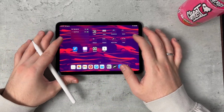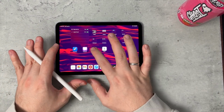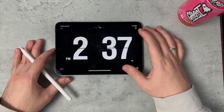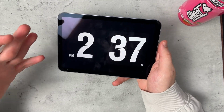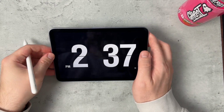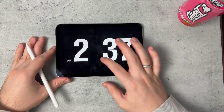This is because I am using a beta version of iPadOS. Okay, Flip Clock is actually one of those clock apps, and there's a bunch of ads in here, but let's say I just need my iPad to show me the time. There we go. It's right there, it shows me the time. I just place it on my stand and I'm all set to go, and I'll get ready to work and get some work done, whether that's school or editing videos.